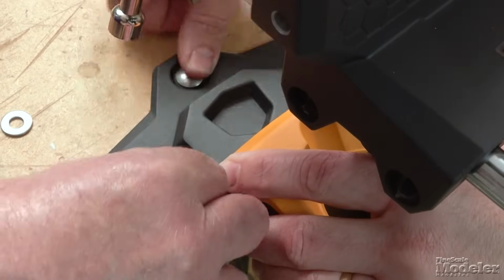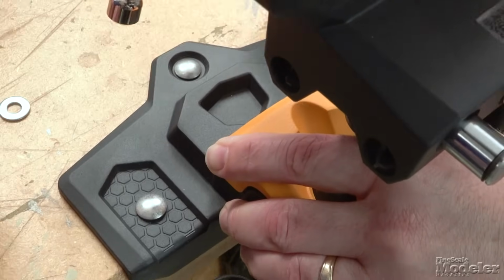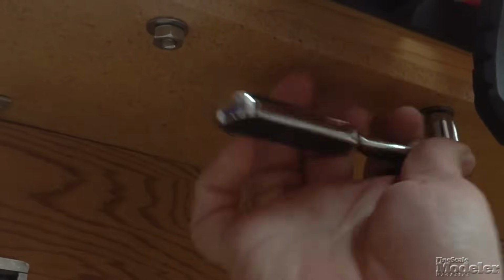Hold it up. Carriage bolts head right on in. Tighten it up. Oh, let's get it going the right way here.